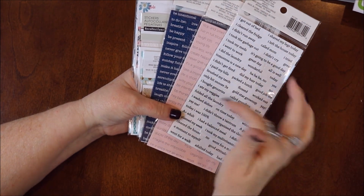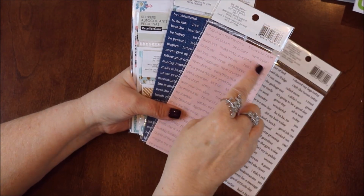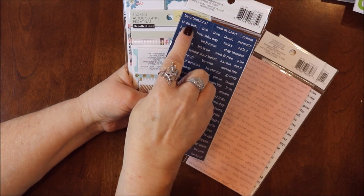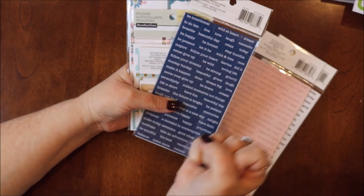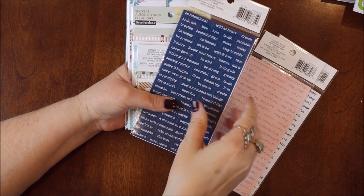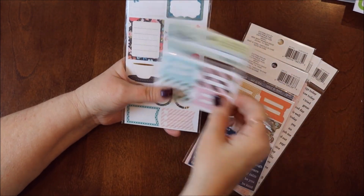But I just love the little words. Stop and smell the roses, follow your heart. This is more inspirational. And to-do list, be intentional. This is more like influence, try to get you. Go-getter. And then I got me some of the little tabs also.